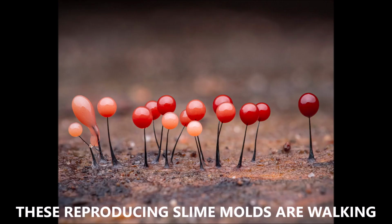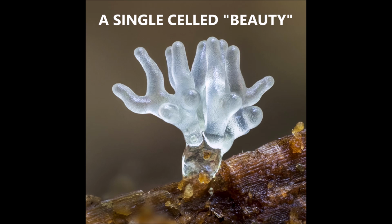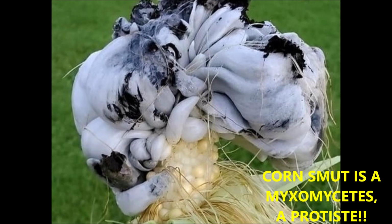Here's reproducing slime molds. These are actually walking towards their food source, as are these ones. They are smart. They can even solve mazes in search of food. And look at this one, a single-celled beauty. This is translucent, clear like glass, but beautiful.